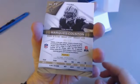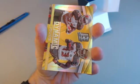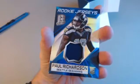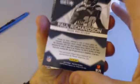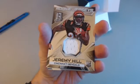Big Marcus Colston, red, 9 of 10 for the Saints. Theo again, low number so far. Wow. How about dynamic duos for the Bucks? This will be a low number as well. P. Michael, that would be number 225. Another low number insert. Seahawks, Sports and Music, Paul Richardson, rookie blue jersey, number 249. And we got a Jeremy Hill for the Bengals, number 2199.